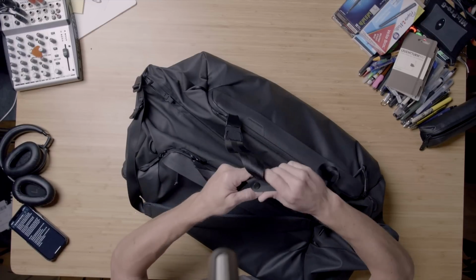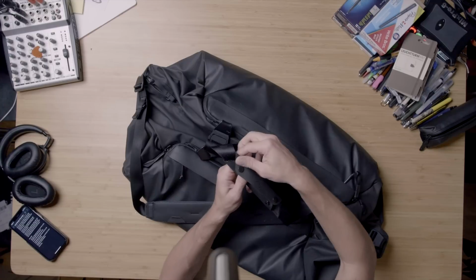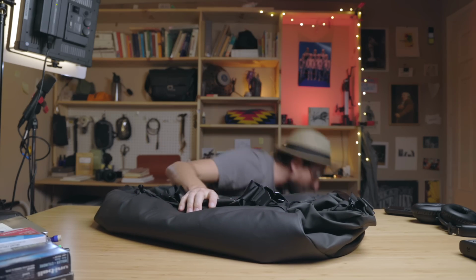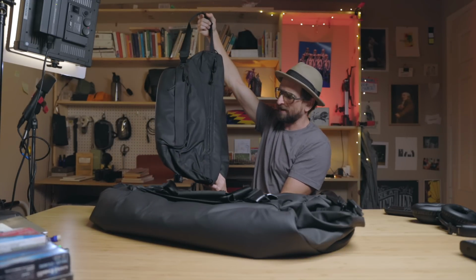These handles have been upgraded, by the way. Maybe they've been listening to me. Hey, Peak, call me. How's it going? Their handles used to kind of cut into your hand when you use them. I've clocked a lot of miles with this one. It's one of my favorite duffels to go with. And in fact, this is the move. This is the 35 liter duffel, I think.